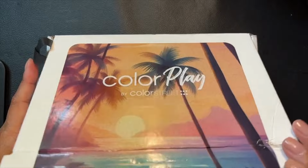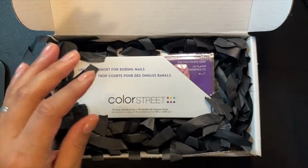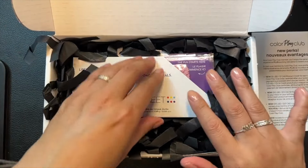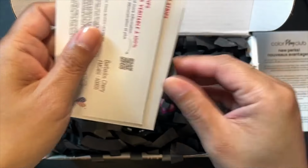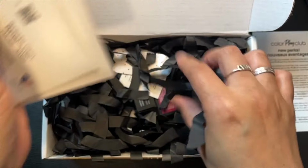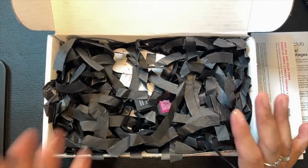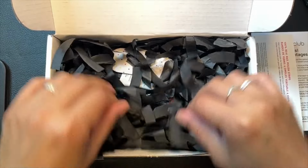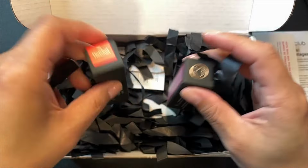So this is the first box with the new Color Play Club. I did see the spoiler one with the two sets, and I only remember that there was a red set. Let's check out the lipsticks. With the new Color Play program, we're no longer getting a free little freebie item, but they're still sending two lipsticks with each box.